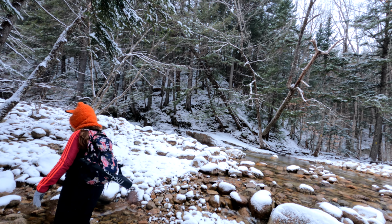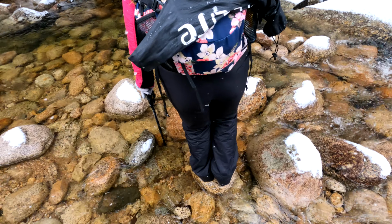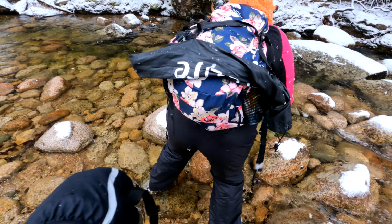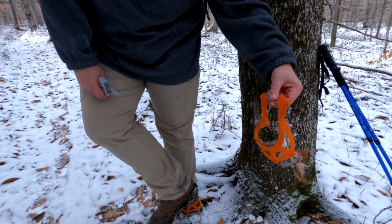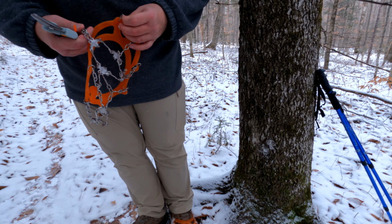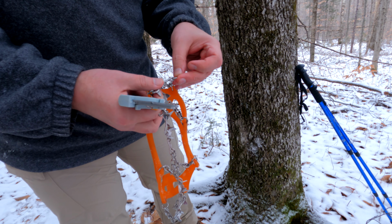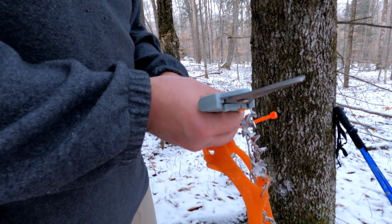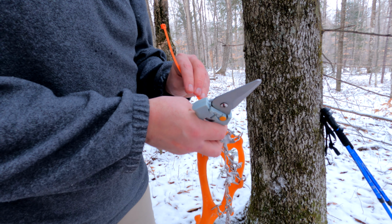Well, it's gonna be a bit of a challenge. Quick little trail repair here. So, this is why we carry zip ties, although there's other reasons for that. Sometimes with micro spikes, you can break a link on the chain. So a quick fix for this, zip ties are pretty strong and durable.